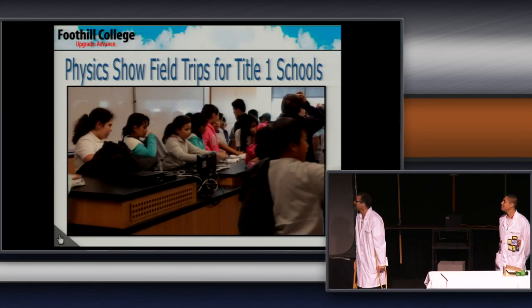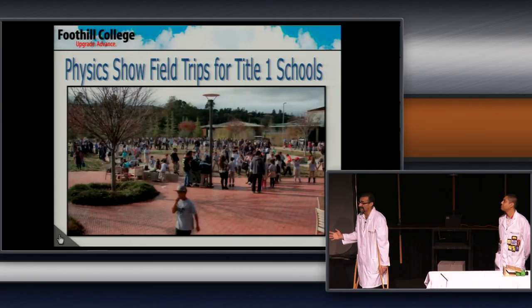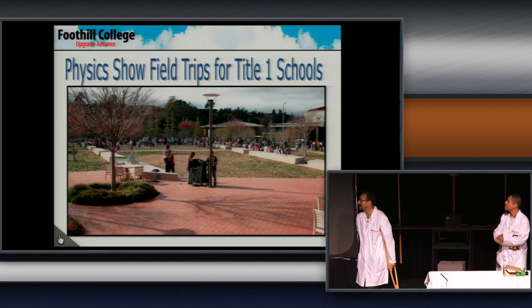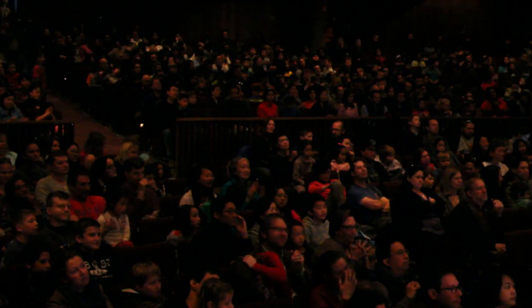Our future scientists and engineers. We target schools in East Palo Alto, the Ravenswood School District, the Redwood City School District, and a number of school districts in San Jose. This was one day. We did 4 days just like this. 3,300 kids, what is that, about 100 classrooms? We want to thank you for making that possible.